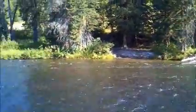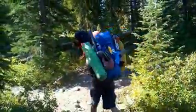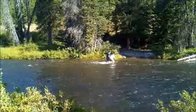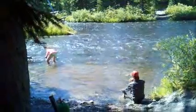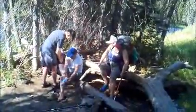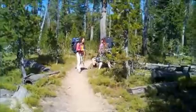That's the ford we're gonna have to cross, and so it's time to take our shoes off and get ready for the cold wetness. Well, we made it across. Time to get some water and dry out. Head up the trail.